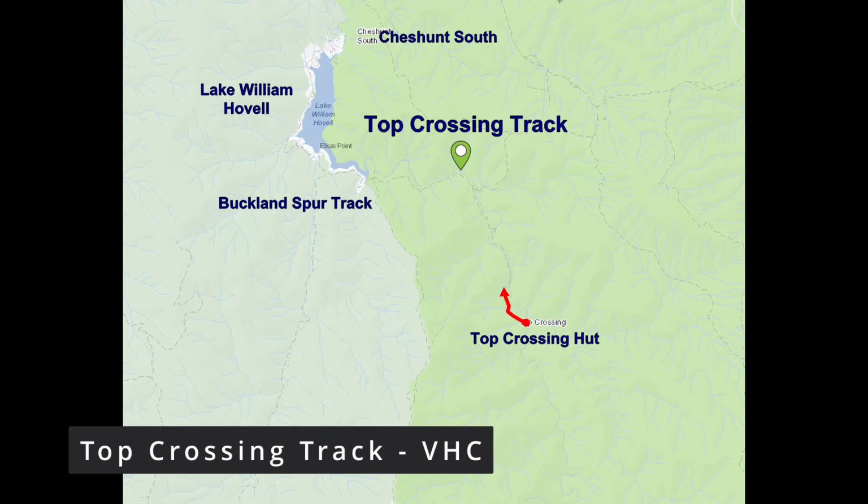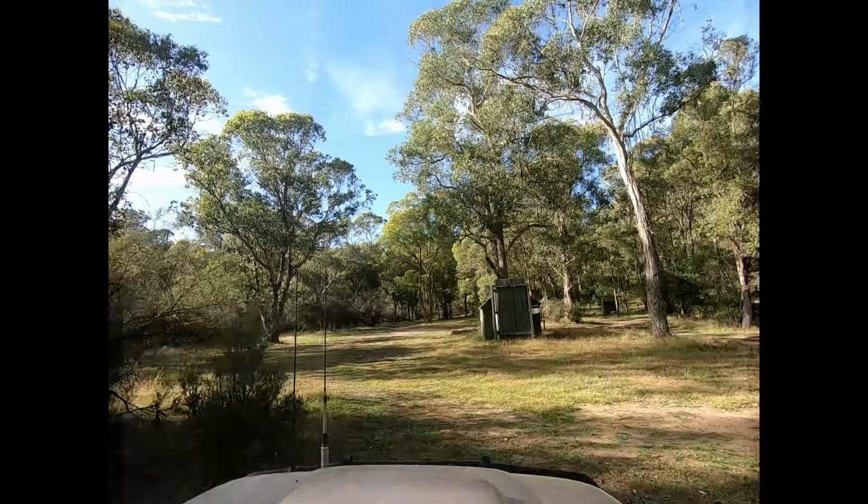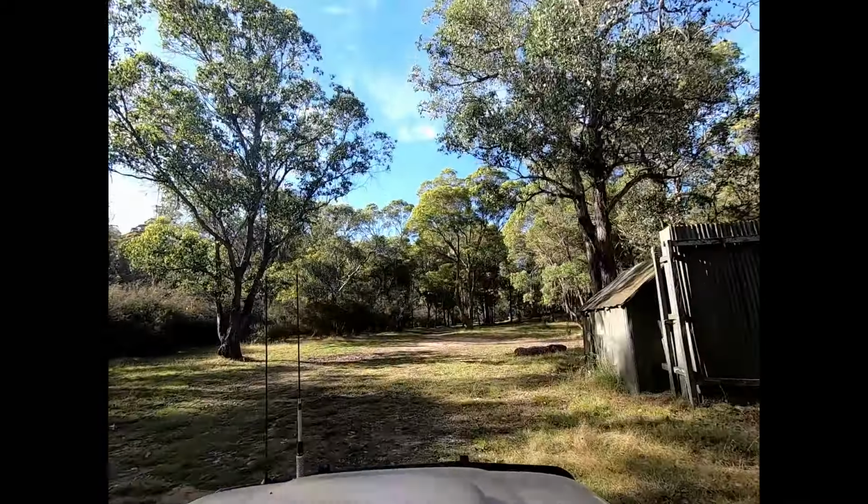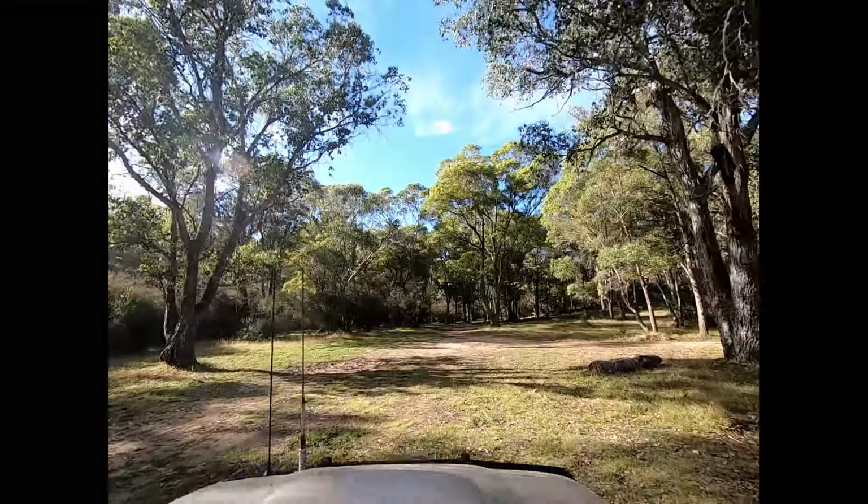G'day, this video profiles the Top Crossing Track, which runs between the Top Crossing Hut campground to the Buckland Spur Track, which is located at the southern end of Lake William Hovell. Here we are driving past the hut on the way out. I believe this hut was built around 1957.